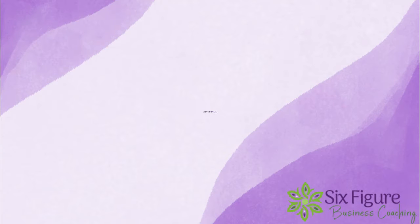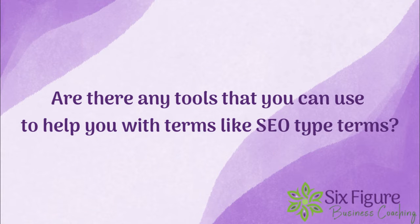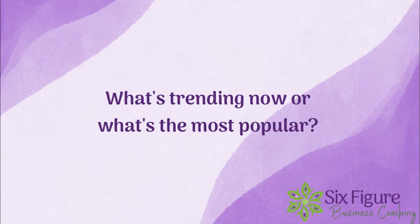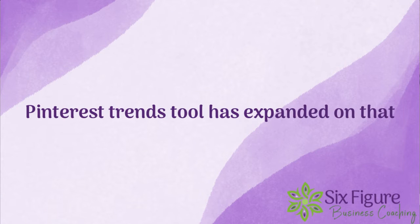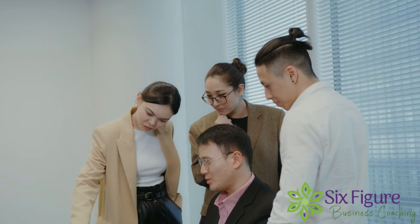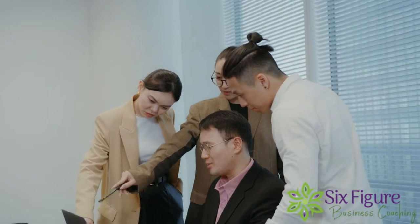So are there any tools that you can use to help you with terms like SEO type terms? What's trending now, or what's the most popular? The Pinterest Trends tool has that now. There are other things outside of Pinterest that you can search for trends and tools, and you can type in stuff and they'll spit out headlines and descriptions. I don't like that because that's just too much work for me. There's too many things open, there's too much going on, but the Pinterest Trends tool has expounded on that, which is great because people were going to a lot of other tools that weren't specifically from Pinterest.